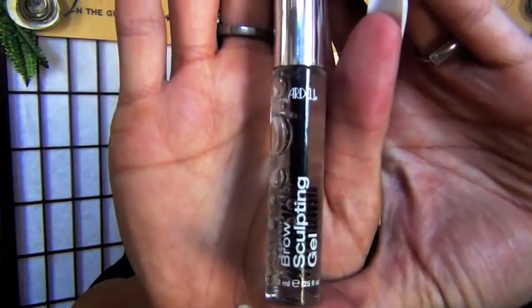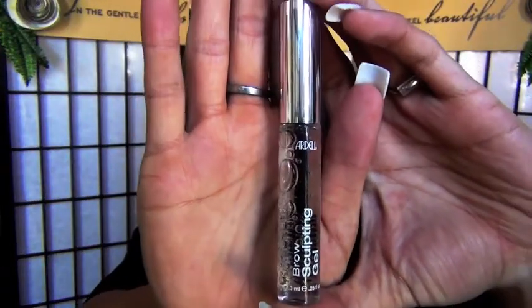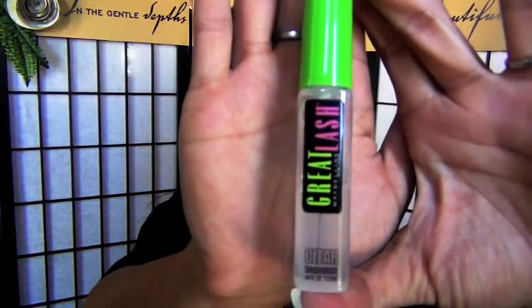And lastly, I would recommend brow gel. Brow gel is really going to set the hairs in place. And I have a couple different ones. I have an Ardell Brow Sculpting Gel. I got this at Sally's Beauty. And then I also use Maybelline Clear Mascara. It does the same job.